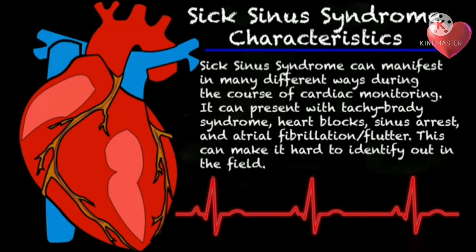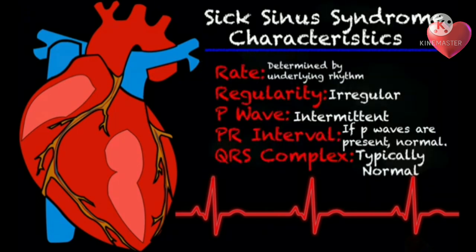This can make it really hard to figure out what's actually happening when you're out in the EMS field. And although it seems very strange, you can actually see all of those rhythms in the course of 4 to 5 minutes. So let's break it down.